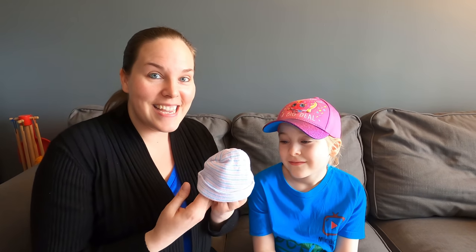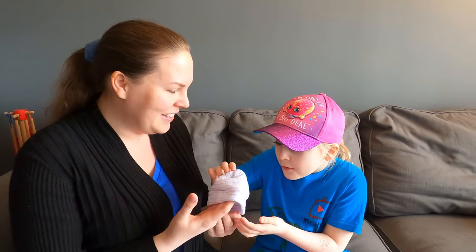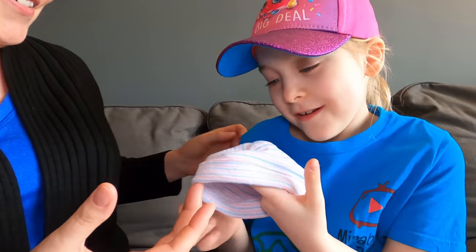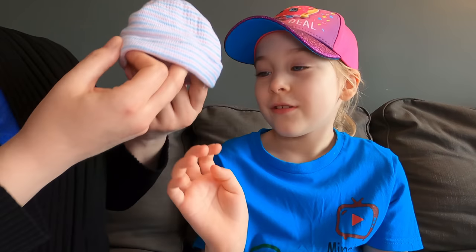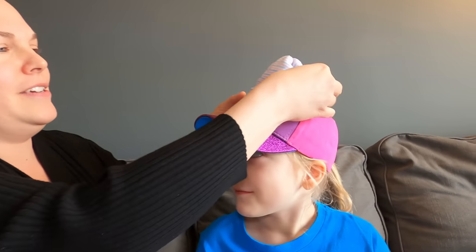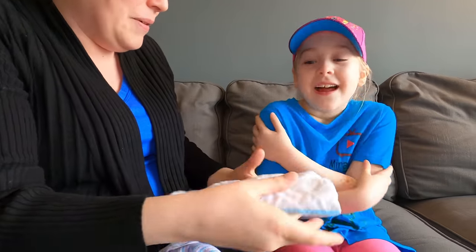So first thing is Mirabella's hat from the hospital. You can't remember, but look how little your head was. Do you think we could re-wear this? What do you think, Sprinkles? I don't know. And then we also have one of the hospital blankets that she was wrapped up in a little bundle. Can you believe it? We're gonna try.